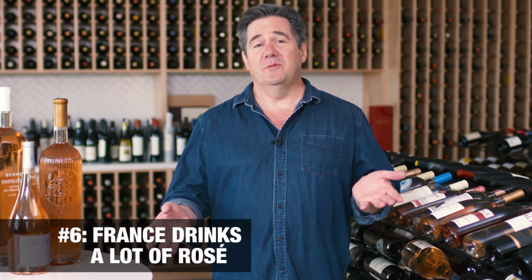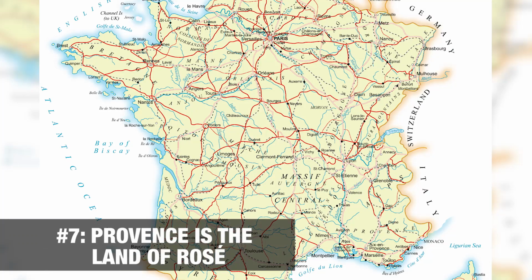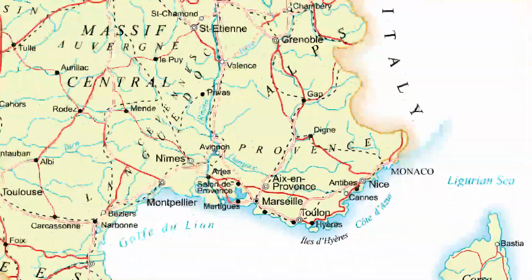Okay, France, which is effectively the homeland of rosé, drinks a lot of rosé. They drink more rosé than they drink white wine, which is kind of mind-blowing right there. In 2015, they drank 176 million gallons of rosé, and that's 4 years ago. It's gone up since then. It's basically 1 bottle of wine out of every 3 that's sold in France is rosé. So the French love to drink rosé, and within France, Provence is really the land of rosé.